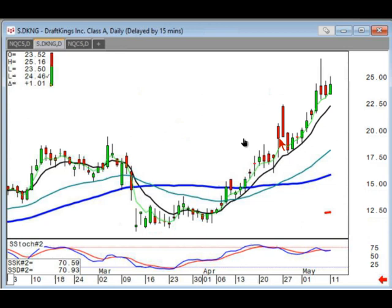One, first of all, you have less money exposed. If all of a sudden this took a big slam, you didn't have a lot of money exposed, or less money exposed. Two, the break even is much lower. And three, if it moves to your target, your return is going to be much, much greater.